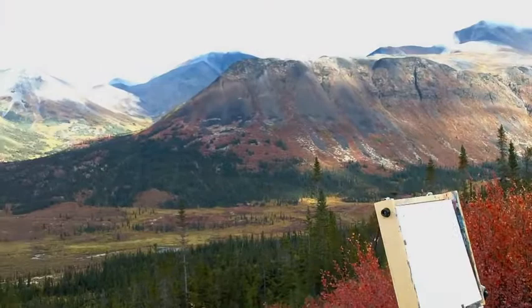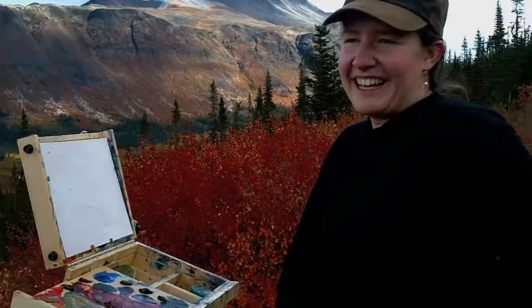And it feels like we've been out here for a week or more. I think this is the official day three or day four of painting outside. So I'm getting more hopeful as the days go on, but the first day I wanted to throw in the towel and start some other profession.